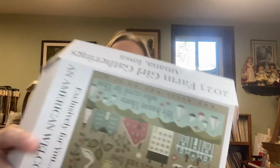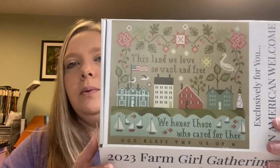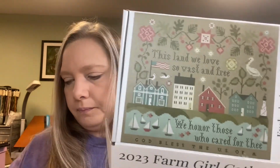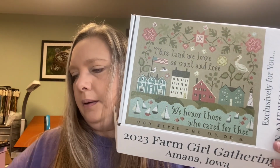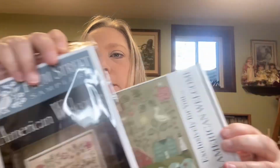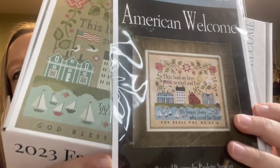So she did, I guess I should have opened this before I started. There we go. So I'll show you the box first, because her boxes are always really pretty. So this is what our retreat piece looks like. And it's called American Welcome. That's the actual chart there.